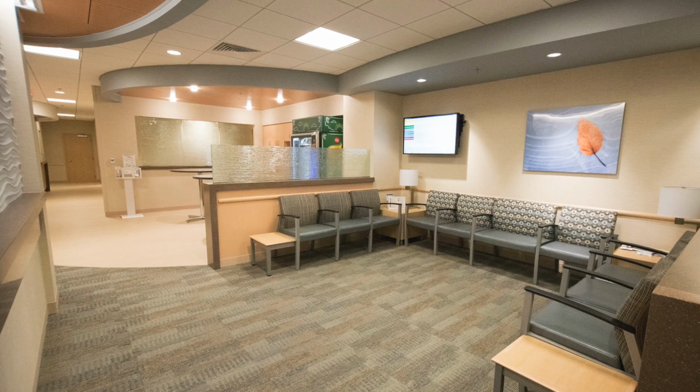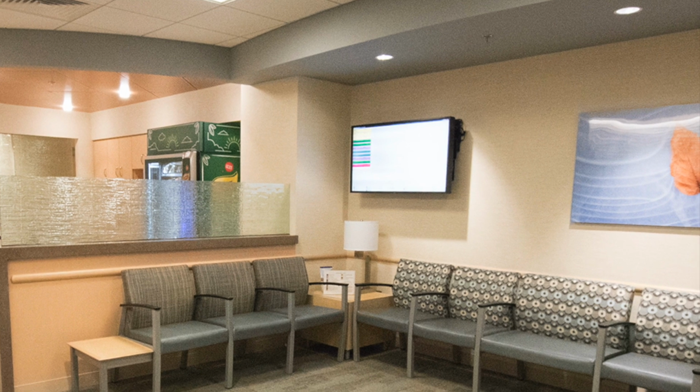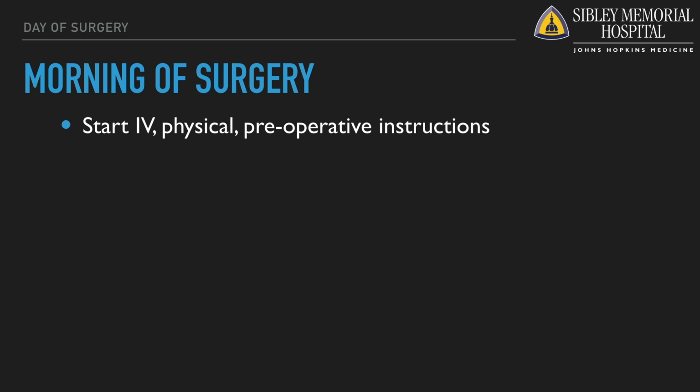There is an information monitor outside to let you know when the patient goes in or will be coming out, so you can be around to hear what the surgeon will say postoperatively. The morning of your surgery will begin on the 2nd floor. An IV will be started, and a basic physical assessment will be completed, and preoperative instructions will be given.